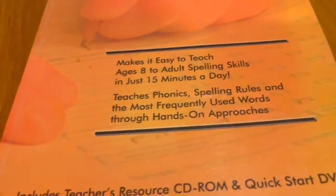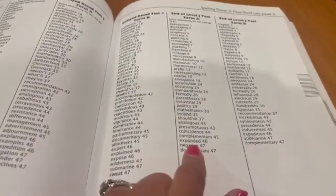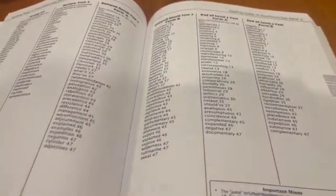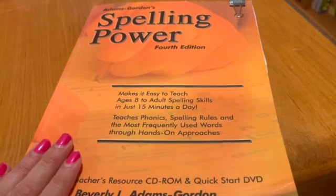What they have are just lists, and they teach you how to do this, but they're words that people need to learn how to spell, that people don't know how to spell. So even just the word lists alone, sometimes I just use the word lists. Sometimes we actually do Spelling Power as it's designed. But the word lists are phenomenal. If you've ever seen one of these books, pick it up. They're good to have. And you can do your own spelling list if you don't want to do Spelling Power as designed.